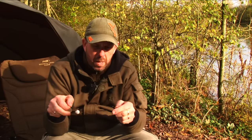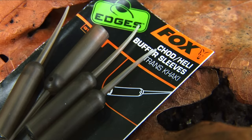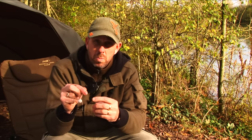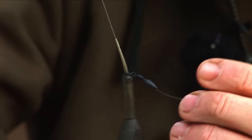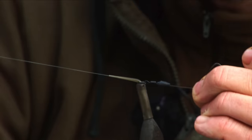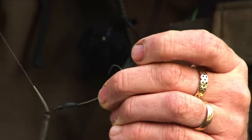Then going on down from there, got one of our heli buffer sleeves, and the beauty of these is they take the direct pressure of the swivel off the main line. As you can see, it will drop down onto the actual sleeve itself, so when you're playing the fish and that comes under tension, it's not directly on the main line, it's onto the rubber sleeve itself, so that absorbs all that pulling and pressing and swinging of the lead.